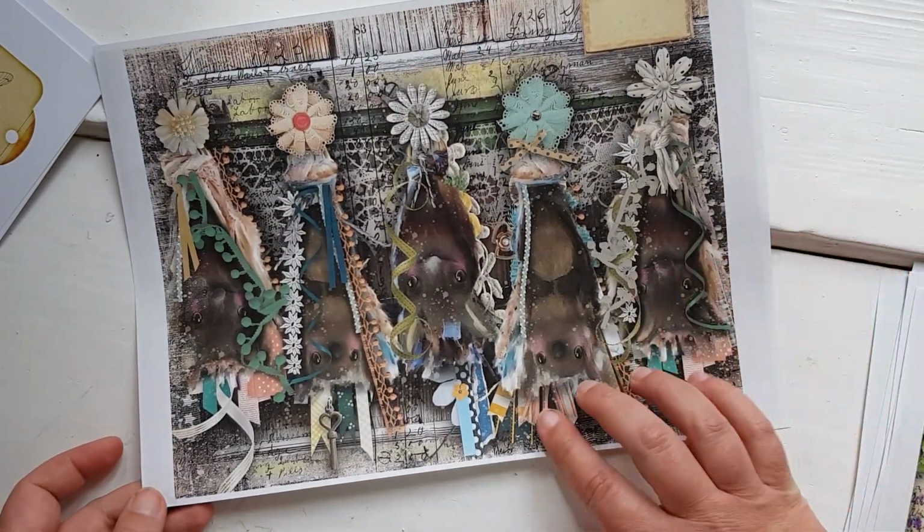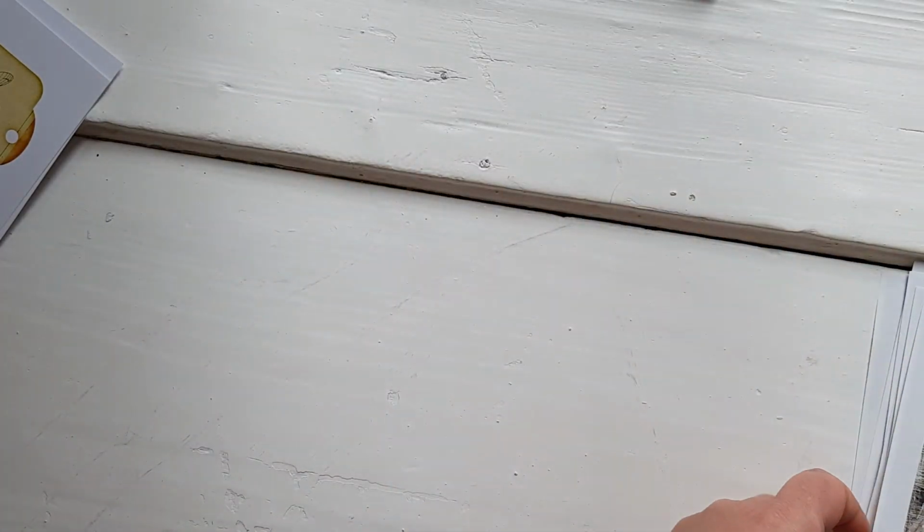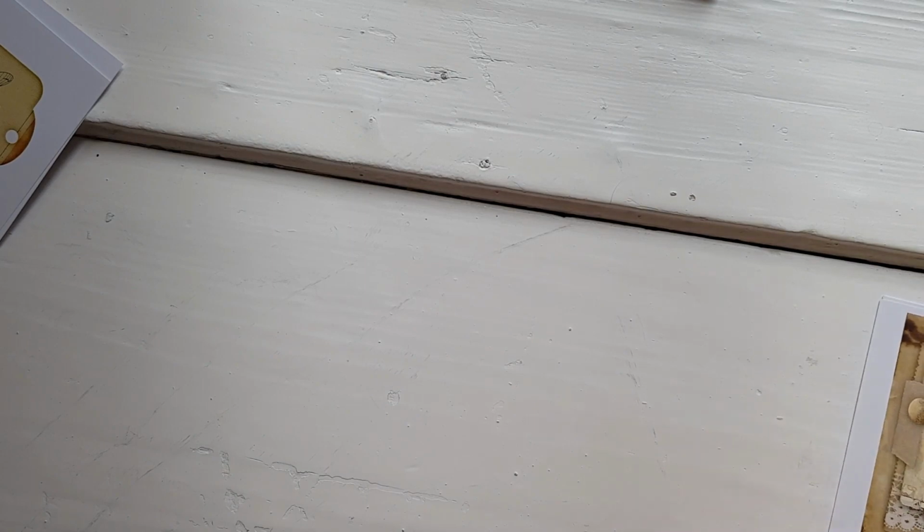So I'm really in love with those little guys here, and hopefully you will be too. So yeah, those were the 10 main pages of this kit.